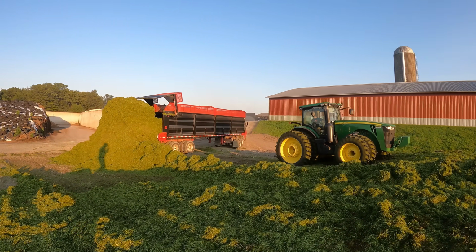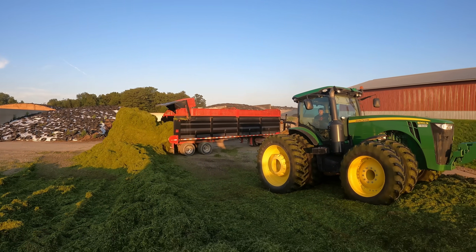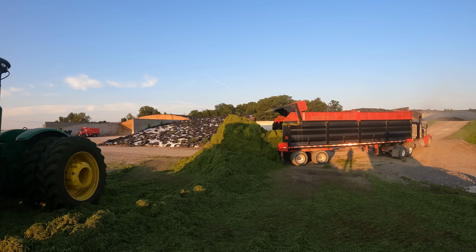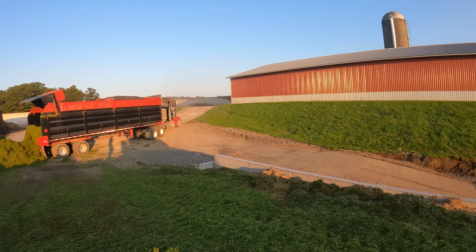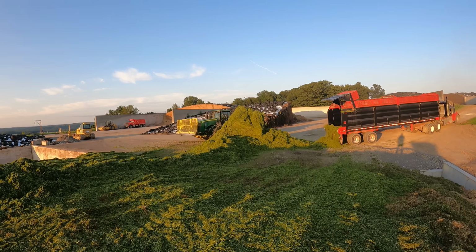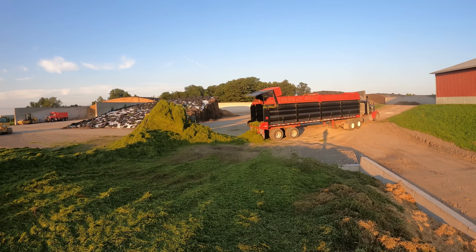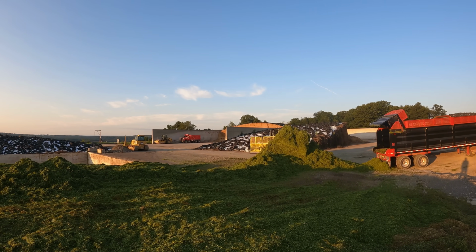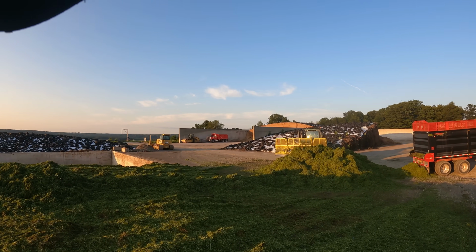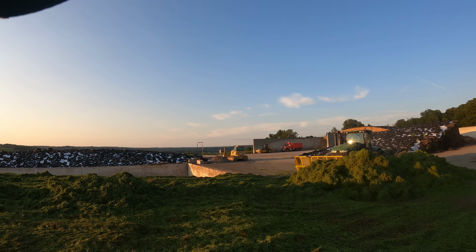We got Jaden running the other packing tractor here. Make sure I don't get run over up on here. He's getting the last little bit out there. That trailer sure does leave a mountain of feed there. He's just dropping the top down so that when he pushes it, he doesn't end up having it come over the top of the blade.